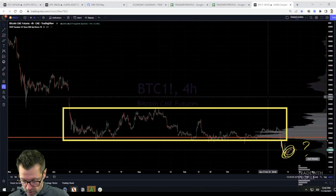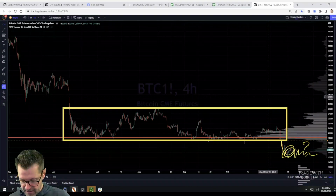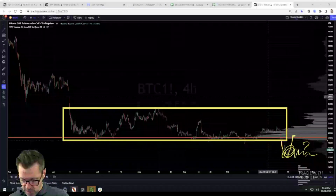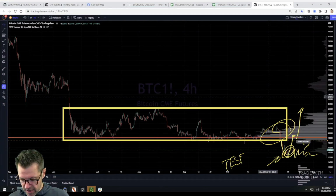If we can, and if we ultimately accept more value down here, then guess what? We're probably not done. However, if we can get back inside this in the not too distant future and keep all the bulk of the volume down here, then what is this? This is what we call a test. And then it's highly probable the auction was going to go all the way to this side. And if you go all the way to this side, you just told everybody that we can't go down here. And then we're going to go this way.